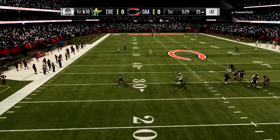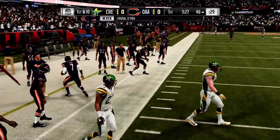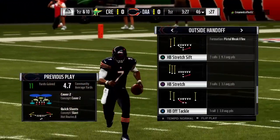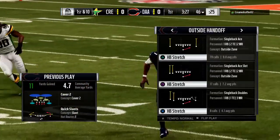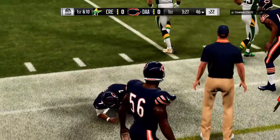Forced out to his left. He finds some open field here. And he'll be out of bounds, but able to get it up past the 45. Nothing open downfield. He keeps it himself for 11 and a first down. That was an excellent job of recognizing the situation.